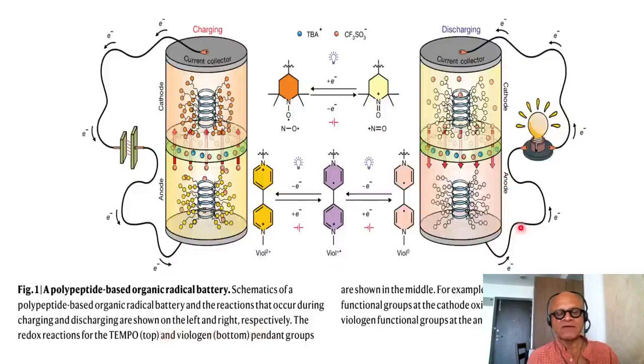Okay, so schematics of polypeptide based organic radical battery and the reactions that occur during charging and discharging are shown on the left and right respectively. The redox reactions for the Tempo and Viologen pendant groups are shown in the middle. For example, during charging, nitroxide radical functional groups at the cathode oxidize to oxoammonium cations and halogen functional groups at the anode reduce to their neutral forms. Okay, so these are the reactions here, which obviously I'm not going to explain fully here, unfortunately, beyond my capabilities, but you get the concept. So in the charging stage, that's what is happening.